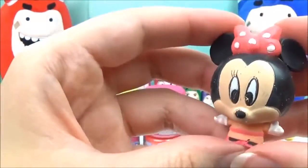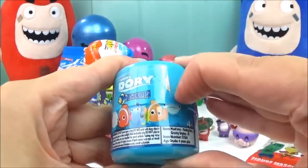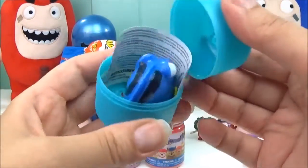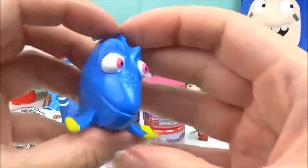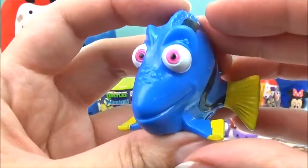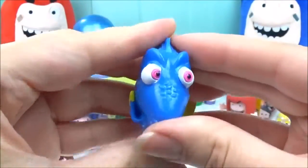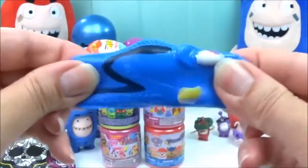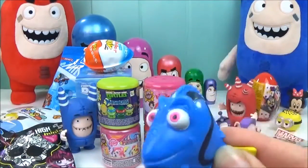Boing! Super cute! Let's open up some Finding Dory mushrooms. Who are we gonna get? We got Dory! She is looking so cute. Shall we see how squishy she is? And stretchy! Boing! Boing, just keep swimming, swimming, swimming!